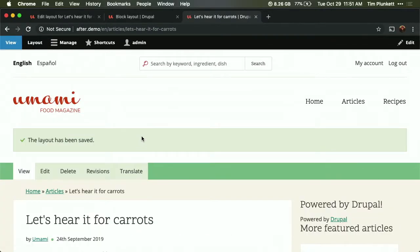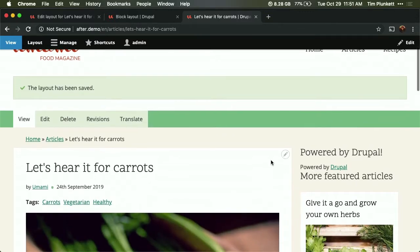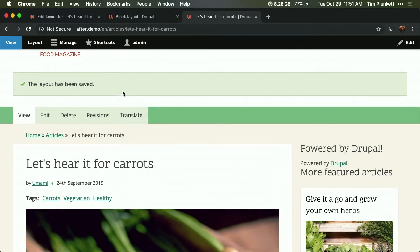And you never had to leave this page. There's no more digging through the admin UI. There's no more wondering where it's going to show up. It's going to show up exactly where you put it, at the top. If you want it to be somewhere else, you can move it somewhere else. So that's sort of the idea between Layout Builder and Layout Builder Everywhere.